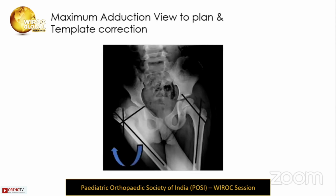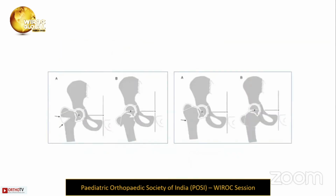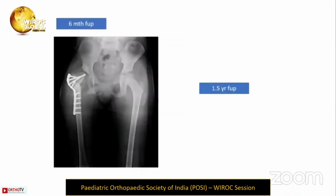So he planned for a femoral procedure, according to Powell's principles, along with a subtrochanteric abduction translation osteotomy. So it's an angular translation osteotomy which he has done. He also did a fibula graft to fill in the gap. And this is the 6 months follow-up, which shows that it's healing well.